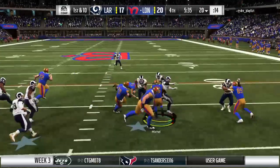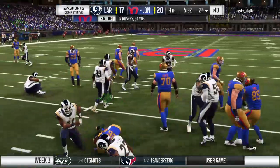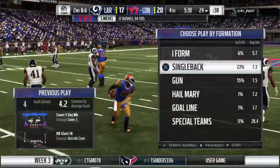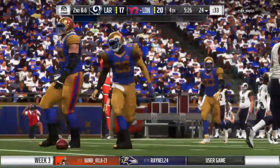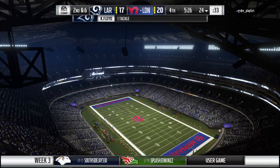They begin with Michel on the ground. Gets this to the 24 for a gain of 4. Well, Brandon, pace comes into play now because they've got the advantage. They've got the football, but they've got to be very careful about what speed they're going to play.